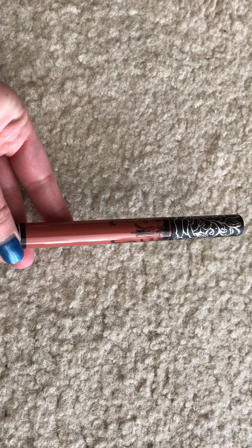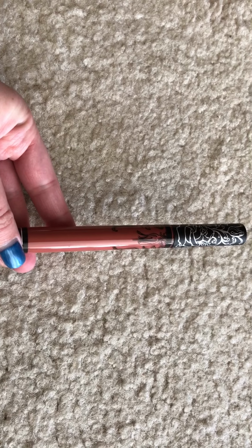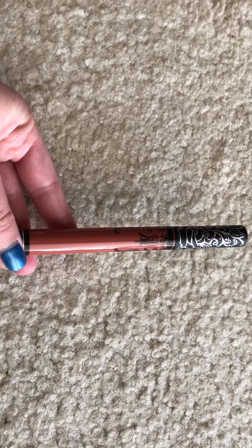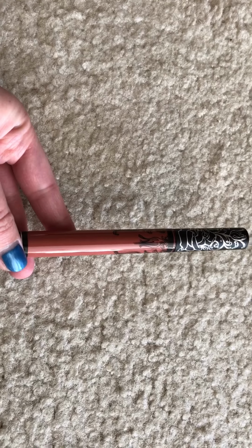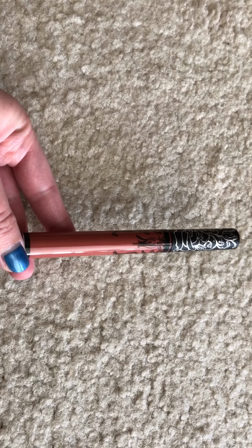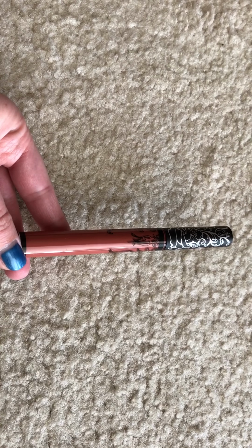I've heard a lot of people say that if you have Double Dare, you don't need Lolita 2, and if you have Lolita 2, you don't need Double Dare. They're kind of like this terracotta nude color. I really like it. So, I don't really need it because it's such a similar color to Double Dare, which I already have, but I wanted to try it out, and since I've never had this color and it's such an iconic shade, I wanted to try it out. And I do love her formula. It stays on really well.